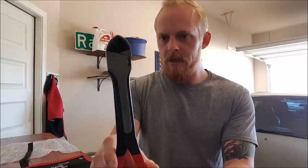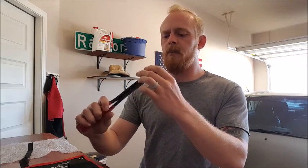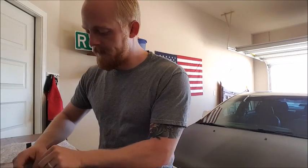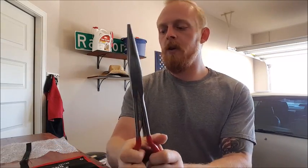So you got your dikes, and they actually have the rust resistant coating on them. So they're pretty nice, and they're actually pretty good quality compared to some of the others in here. I'll show you in just a second. Then you just got your standard long needle nose. You have 2 sets, just the normal needle nose.